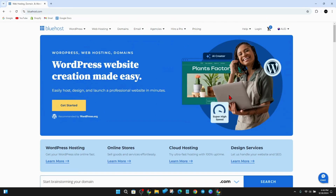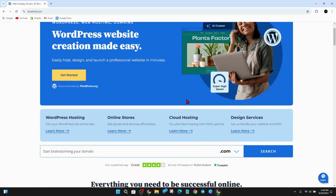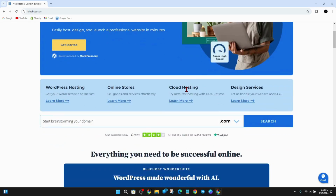To wrap things up, Bluehost is a versatile and reliable hosting provider that caters to a wide range of needs, from beginners to advanced users. With its variety of hosting plans, ease of use, and excellent customer support, it's definitely worth considering for your next web hosting adventure.